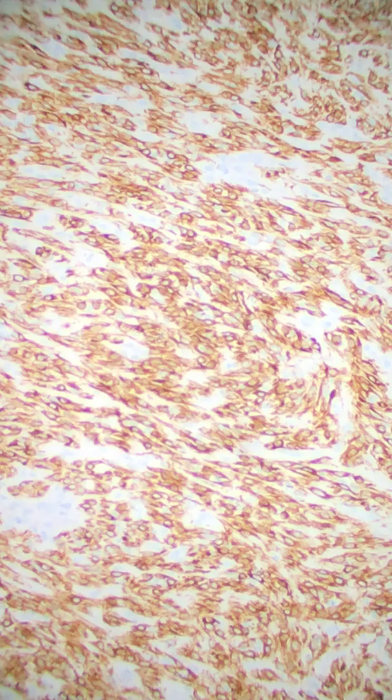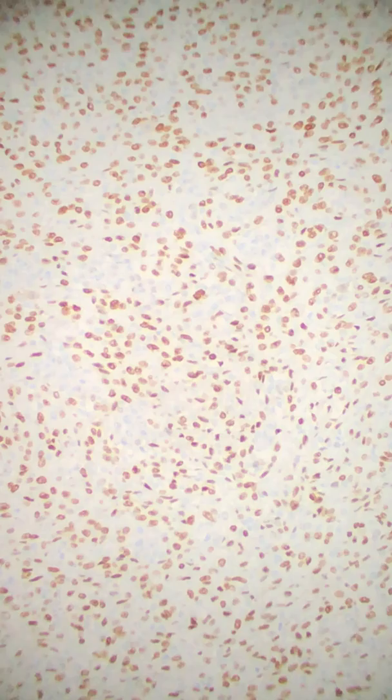Low molecular weight cytokeratins are negative in these tumors, okay? So that's something else we can consider. And something else that'll help you that I also have here with me is your P63. Look at this. Look how beautiful this is. Just diffuse positivity in these spindle cells.